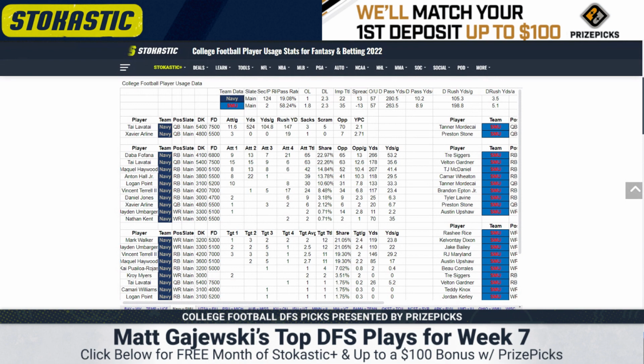2-game slate is really interesting on Friday. It's Navy taking on SMU and UTSA taking on FIU. Really weird games. And anytime you have an armed forces team running the triple option, it leads to some nuance. Navy is the first team we'll talk about here. They're 13-point underdogs, 57-point total.